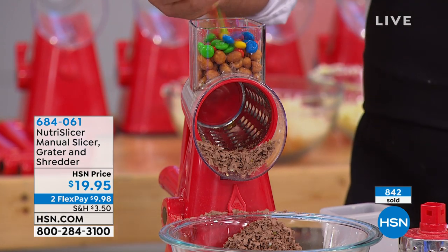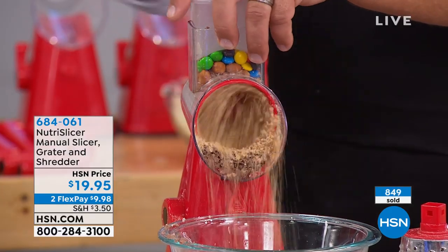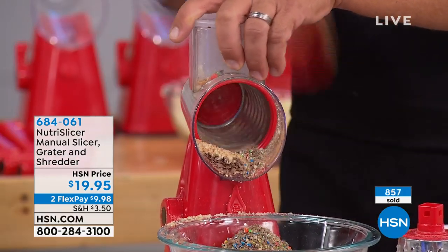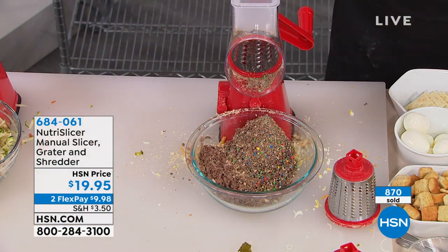Are you having a Sunday party? I am gonna throw some M&Ms in here too, because the kids now can make their own ice cream toppings. All you do is turn the handle for grating nuts and chocolate and candies. I mean, it does more work than those expensive electric food processing machines that are probably sitting on the top shelf of the garage. And this one's so easy to clean.